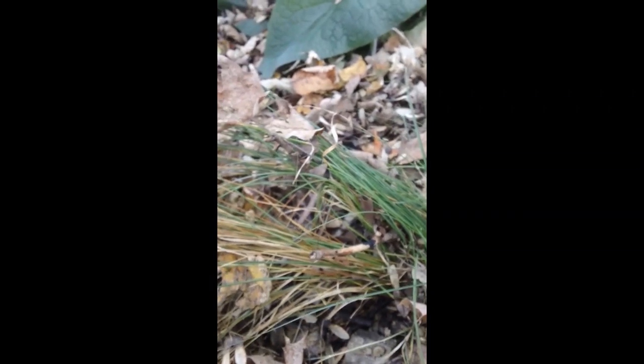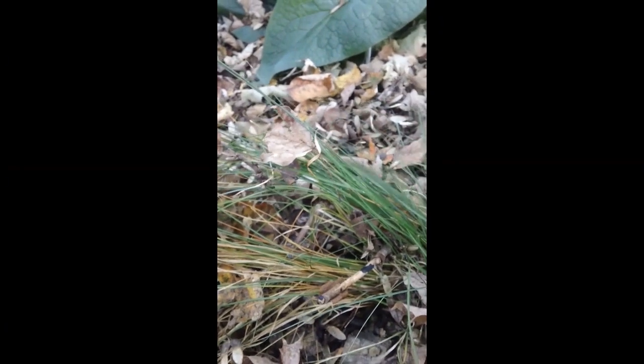How did the sedges do? They're doing okay, but they certainly are slow growers. Here's a sedge that I planted probably two years ago, maybe even three. I wish it would be multiplying faster than it is. Yeah, I had the same experience.